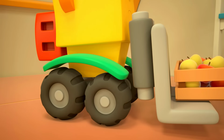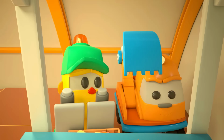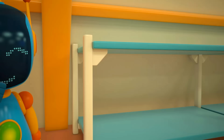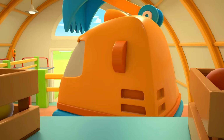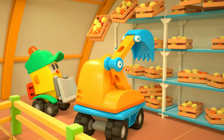Careful, Scoop. I can't reach. I'll help out. All done. The robots have seen something. What is it? Scoop, a box is falling. Oh. Oh. Watch out. Oh. Oh!